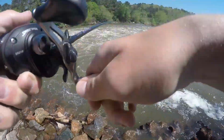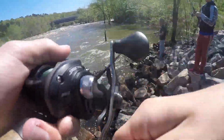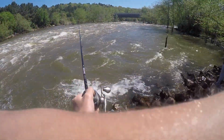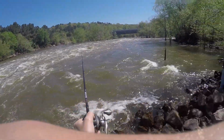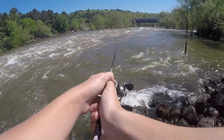Oh my gosh, it's so much fun on this light rod. Oh yeah, they're bigger this time. This is a nice one. No, oh my gosh, that was a really nice one. Oh my gosh, come on. They're everywhere though. You can see their backs coming out of the water. Everywhere this time.